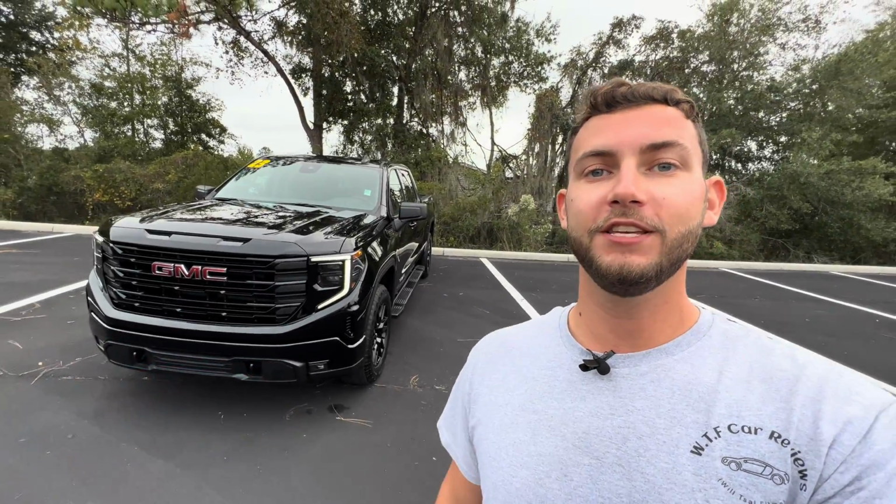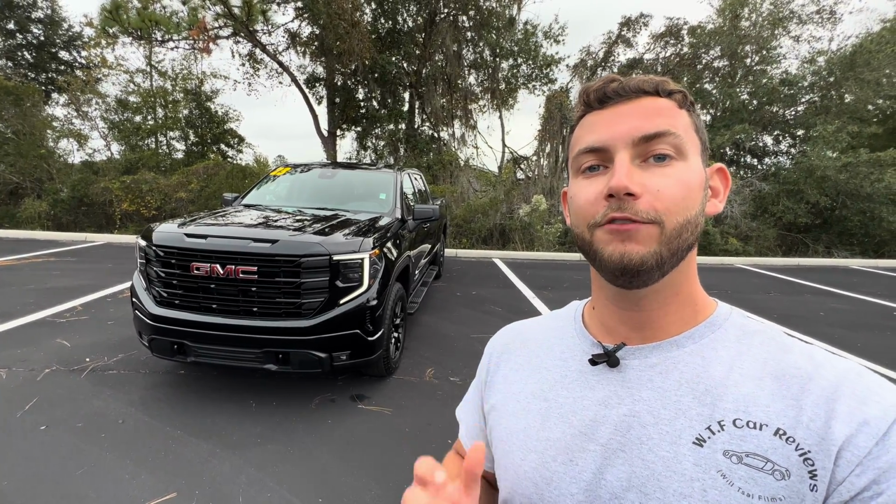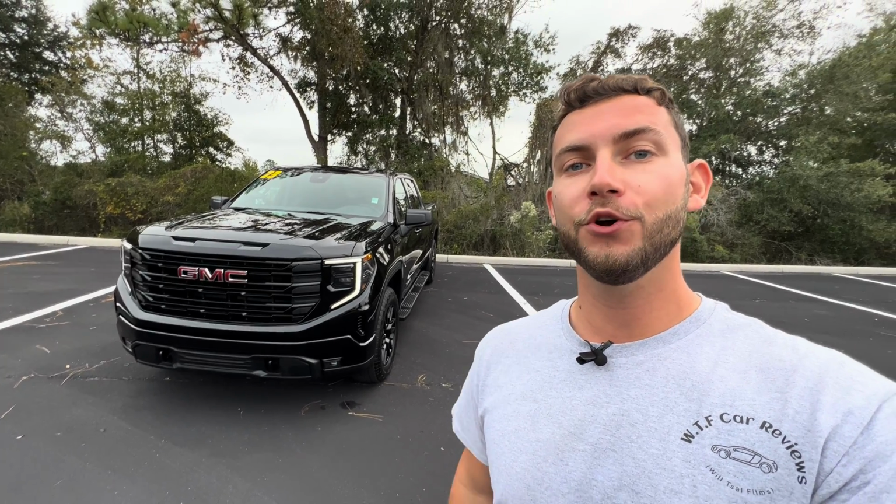Guys, Will here with W.T.F car reviews, and today we're going to be reviewing this all-new 2023 GMC Sierra Elevation 4x4 with the X31 off-road package.